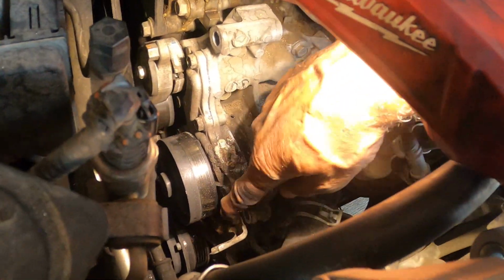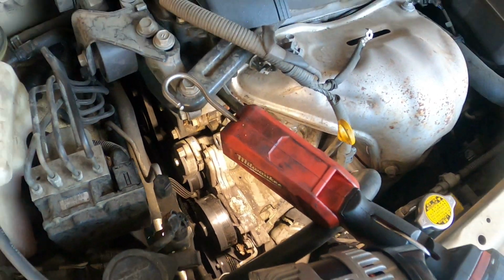And it's stripping on that nut down there. Alright, so I'll let them know about that. Let's go ahead and reinstall this alternator.